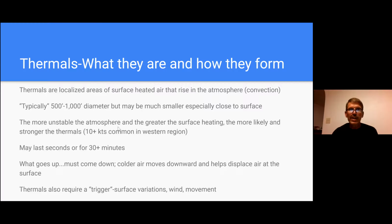The more unstable the atmosphere and the greater the surface heating, the more likely you're going to have thermals, and the stronger they're likely to be. Kind of makes sense, hopefully, intuitively. It doesn't mean that they're necessarily going to be easier to fly in or smooth to fly in, or that you're going to be able to stay in them, but that's generally true. Here in our area, 10 plus knots of thermal strength are common. Even this time of year, just a few days ago, I was in 10 plus knot thermals. If you're on the East Coast or other regions of the country, much different story.